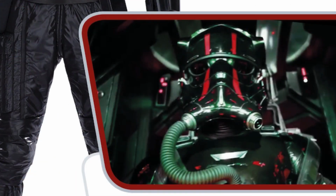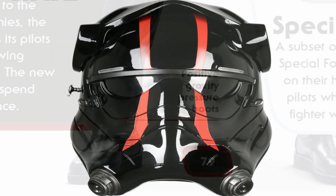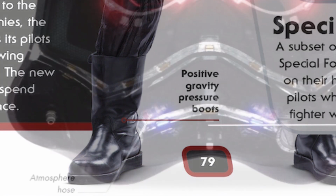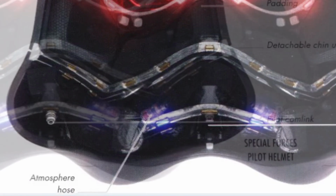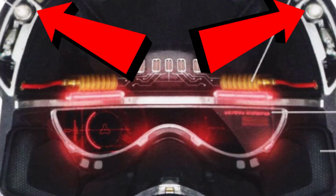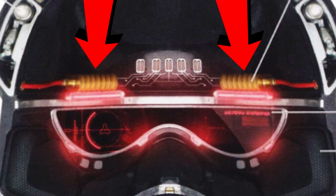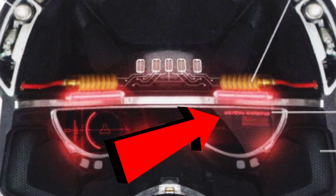Special Forces helmets have these 2 distinctive red lines, which indicate their superior rank, but all First Order TIE pilots have these very sci-fi sounding positive gravity pressure boots. If we take a look inside of their helmet, we can see the atmosphere hose, which provides them with oxygen, the pilot comlink, which allows the crew to speak to each other and to high command, comfortable padding all around, these wireless targeting node connectors, which link up what they're seeing in their helmet to the weapon's targeting computers. These coils over here actually project this information onto their visor, and if you look really close, the Aurebesh seen here actually spells out target acquired.